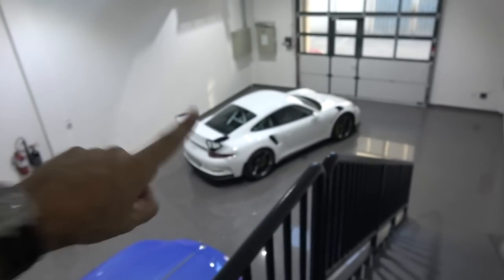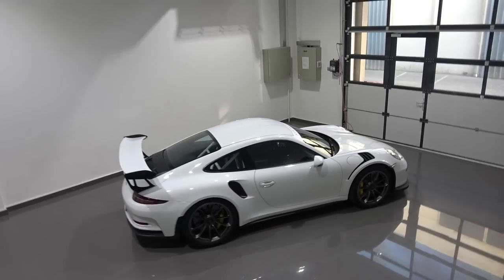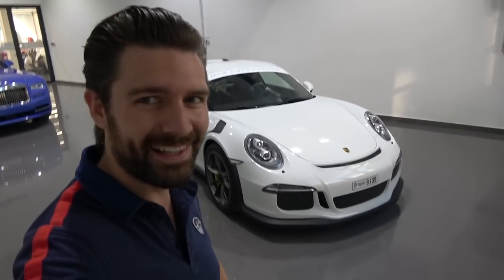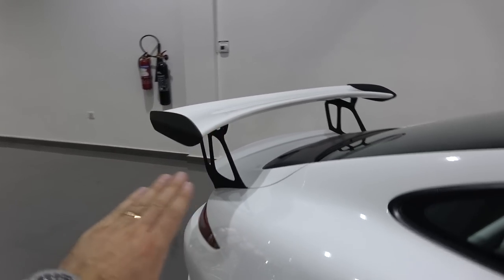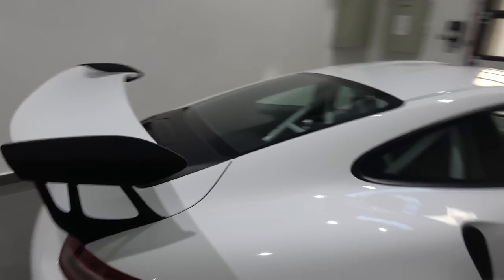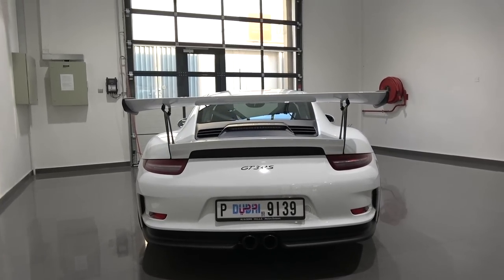What is going on? GT3 RS? I forget how good these things look in person. Again, I know we see loads of photos of these things, but that looks so good. I think the wing on the RS is potentially too big for a road car, but if there's ever a car and ever a feature that's grown on me, it's the wing on the RS. I think particularly straight on from the rear, that looks rather spectacular, sir.